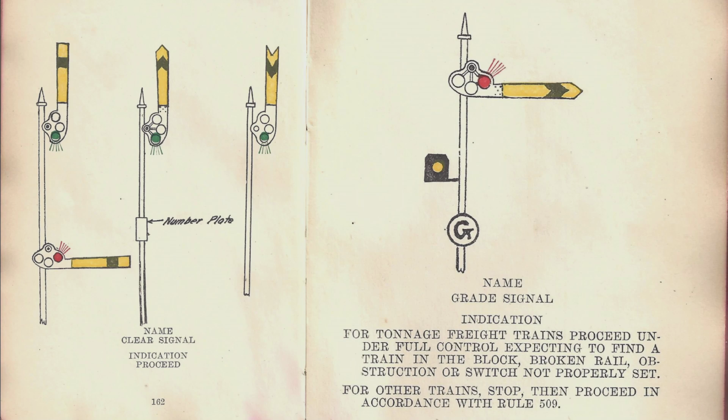Our next one is a grade signal. So I don't think this would apply to Florida because I think this might have to do with hills and mountains, but I could be mistaken. Let's see. A grade signal, and the biggest distinguishing factor of this one is that G tag in the bottom of the mast. So the grade signal is for tonnage freight trains, proceed under full control, expecting to find a train in the block, broken rail, or obstruction or switch not properly set. Oh, I guess it doesn't have to do with hills. For other trains, stop, then proceed in accordance with Rule 509.